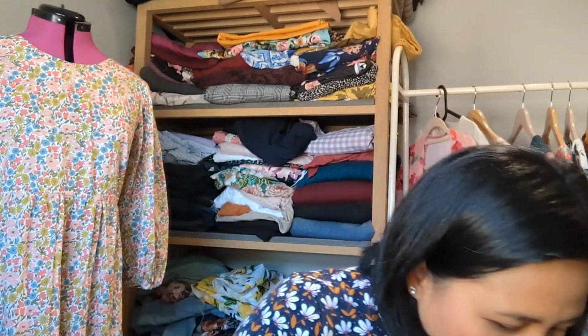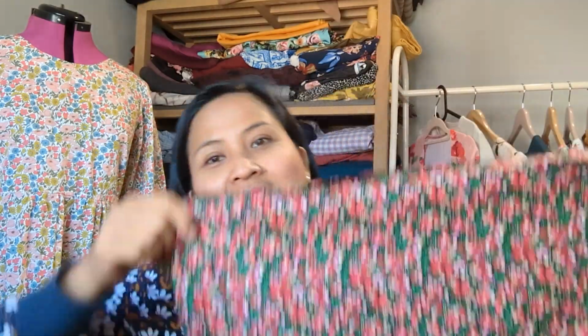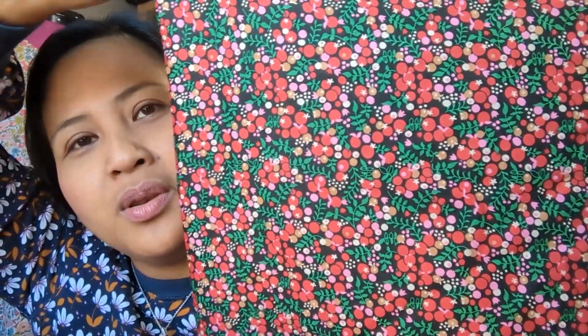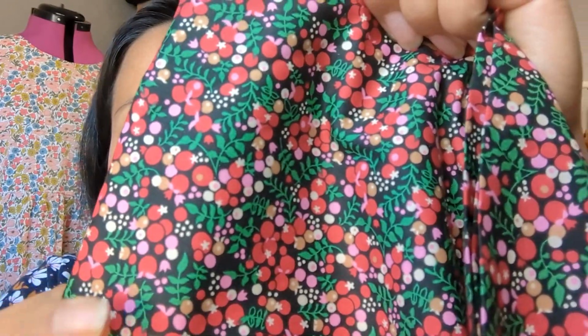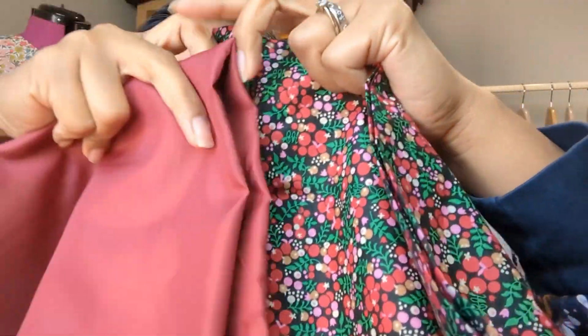And then for the lining, I have chosen some anti-static lining in a burgundy wine color for the sleeves. And then for the body lining, I have chosen, ta-da! This is their Winterberry Cotton Lawn. It's actually a black background, but I think it's close enough to the navy. So that, and then the sleeve lining, and then the coat all together.